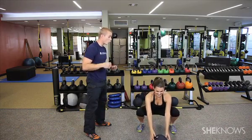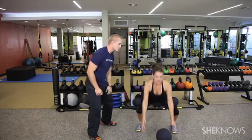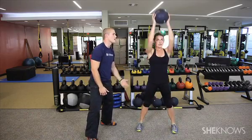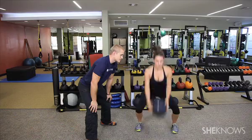Now, get that ball quick. Come back up, down. Good. Again. And back down. Good. Up. This is working your triceps. It's working your abs. It's working your back. It's working your legs. You want to move as quickly as you can, and you want to do about 8 to 12 repetitions.